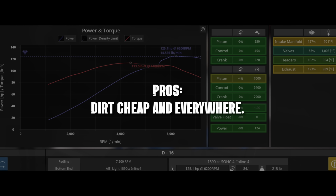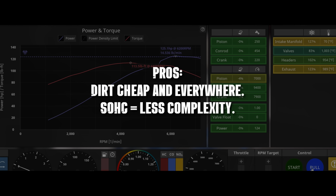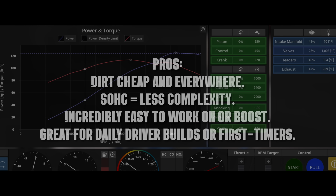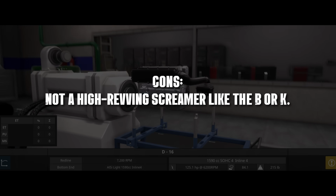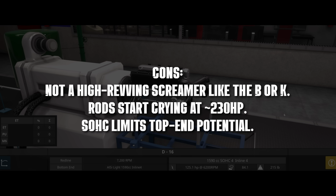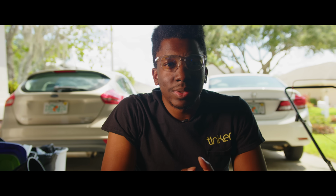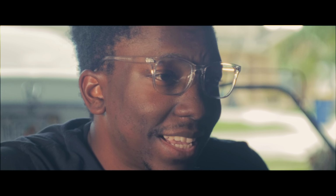The pros of this engine is it's dirt cheap and everywhere. It has a single overhead cam, which means it's less complex, incredibly easy to work on or boost, and it's great for daily driver builds or first-time builders. Now the cons. It's not a high revving engine like the B or K series. The internals start crying at around 230 horsepower. The single overhead cam limits top-end potential, and you're gonna outgrow this engine if you're chasing big numbers. The D series guys will tell you you don't need a B or a K series, and they're right, until you line up next to a K-swapped EG and suddenly your Vtec sounds like it's apologizing.